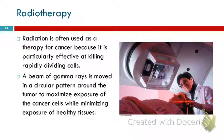So what's done is you take this beam and you shoot it from this direction and hit the tumor. And then you move the beam and you shoot it from a different direction and hit the tumor. So the healthy tissue is getting one shot in each place, but all of those are hitting the tumor itself. And so the tumor gets a large dose of radiation and the surrounding tissue gets a small dose of radiation.